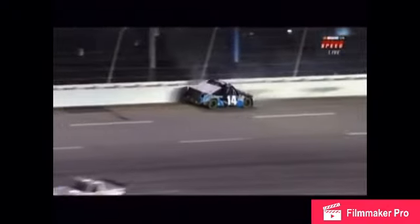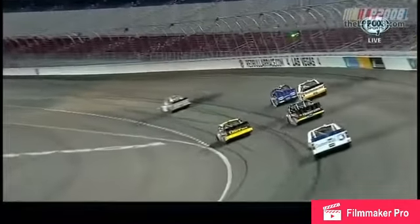Newberry going around, just like Ty Bodine's spin from earlier. Just got a little bit loose getting in the corner. Yeah, couldn't keep the back end underneath it. And unfortunately for Brendan, it was a little bit earlier entering the corner, so took Jason White right into the outside wall. Look at that.